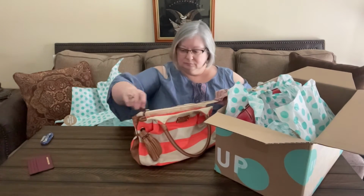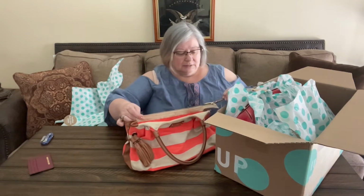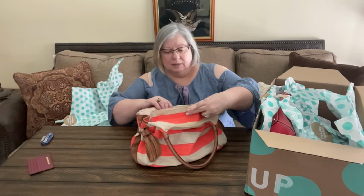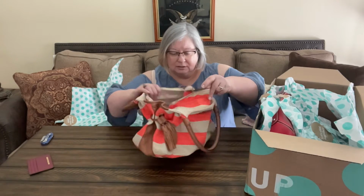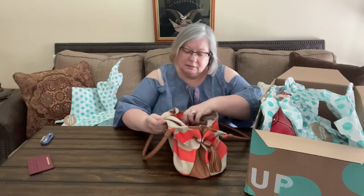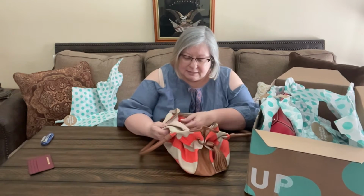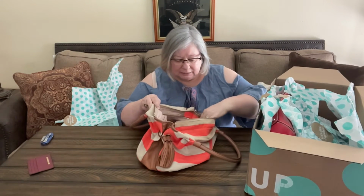Inside, we have a zipper close, which is good. It still has the little zipper pull. Let's move that out of the way a little bit. On the inside, it's beige, and it says Kate Spade, New York, like so. And it has 2 pockets on one side, a zipper on the other side. And the only thing I see wrong, I mean, it's really, really clean.